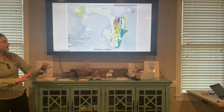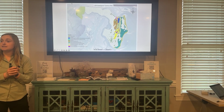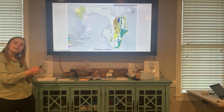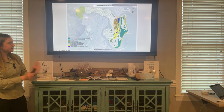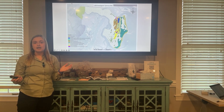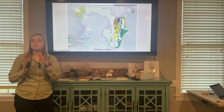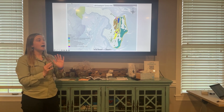So before we dive in, I'd like to show an overview of all of the ecological communities that we have on Little St. Simons. Obviously, I'm not going to be able to get to all of them tonight, but like I said, Little St. Simons is 11,000 acres, and keep in mind, only about 2,500 of those 11,000 acres is upland.